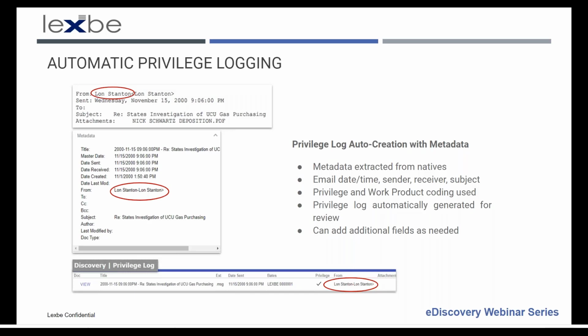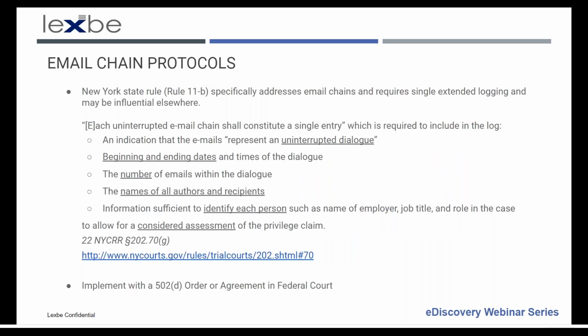As for email chain protocols, which we talked about a little bit earlier, there really aren't a lot of rules on how that's handled. One place where they have done that is in New York, where they've got a specific rule that talks about what an email chain is, and if one is there, it allows a reduced coding of it, one entry for the entire chain. There's not any requirement of this in the federal courts anywhere, and I haven't seen it specifically required in any case law. So if this is being implemented outside of New York, it would generally be done as part of a 502 order.